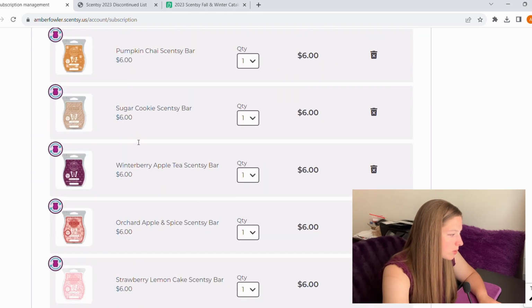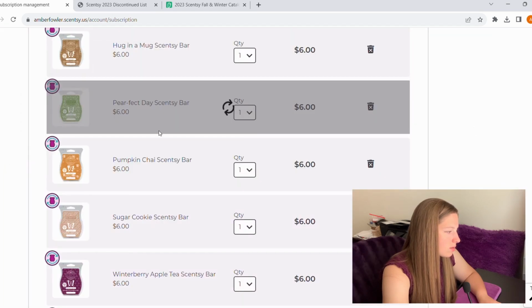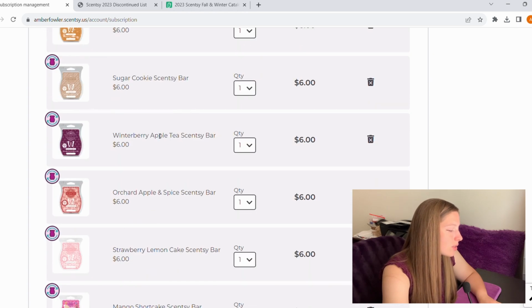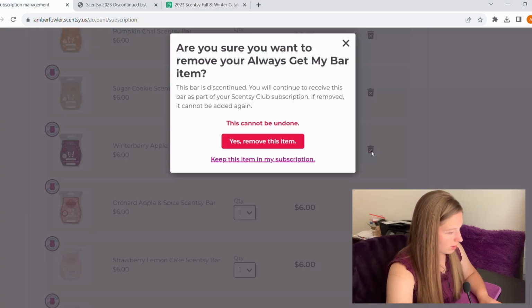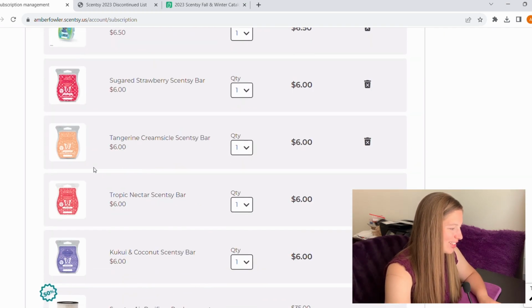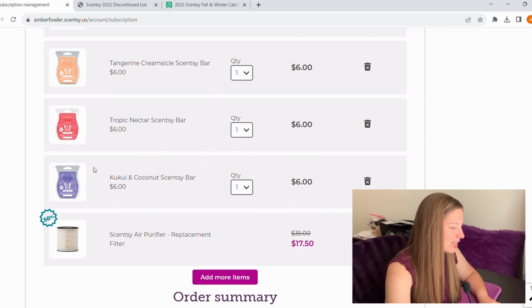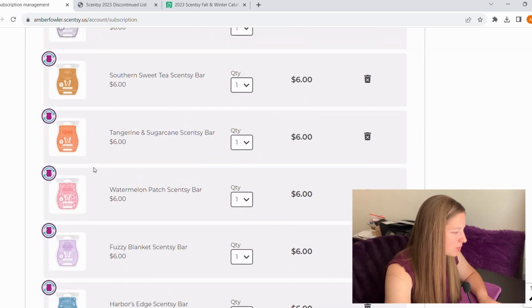I didn't see Winterberry Apple Tea either. We saw Perfect Day. Yes. Oh my gosh. These are some of my favorite scents. Oh, there it is. Oh, thank goodness. I was about to say, how could they not have Winterberry Apple Tea in here? I would be so floored. Ooh, that is so nuts. Just double checking everything, making sure I got all the scents that I definitely wanted to get. I think so. May have to go back in here and add some things if I miss something. I'll have to double check myself, but I think that's pretty much it.